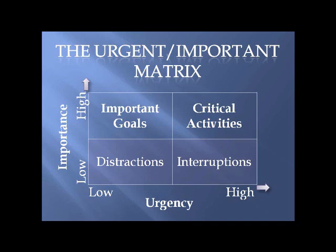So you plot each activity on the matrix, and you want to drop the distractions and the interruptions as much as possible. And your important goals and your critical activities you want to have at the top of your to-do list. If you've got time for your distractions, like you want to spend a little bit more time on social media, great. But if you don't have the time, stick to your important goals and your critical activities.